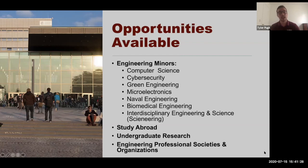And finally, there are engineering professional societies and organizations that we offer. One that is worth noting is AOE. That is an all-female engineering specific sorority that we have on campus. We also have honor societies for each of the majors, and we also have professional fraternities and sororities for engineers specifically. And finally, there is something called OSHO, which happens every year at the beginning of the year for engineering clubs and organizations to show off what they're doing and to recruit new members along the way.